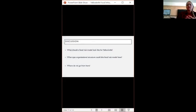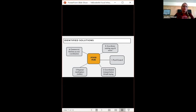What areas come to mind first when you look at this model? What could become some first steps? So, the coordination of existing organizations and assets, number 5.